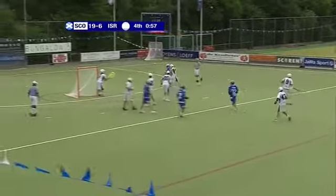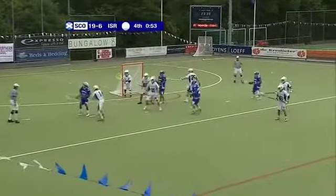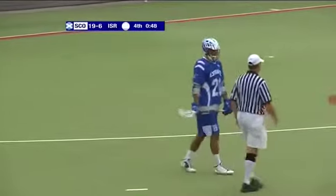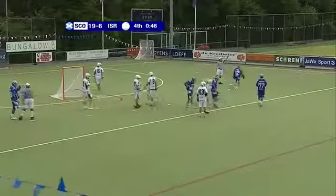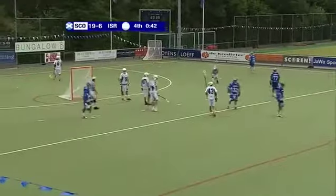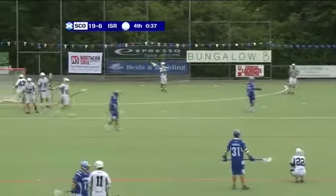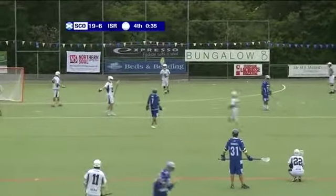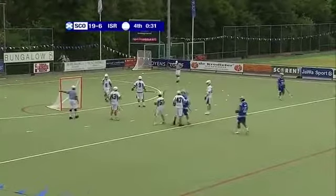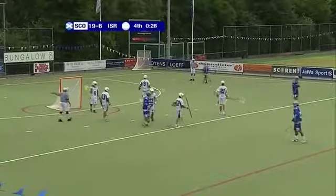This is Nye Gordon. Call for a flag. Chiefitz gets another shot off. It's 10 wide right. So Nye Gordon will serve a 1 minute penalty. Israel will be man up for 1 minute. Score here in the fourth quarter. Scotland 19, Israel 6.